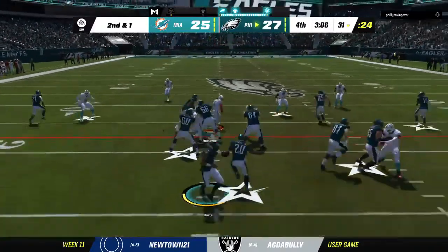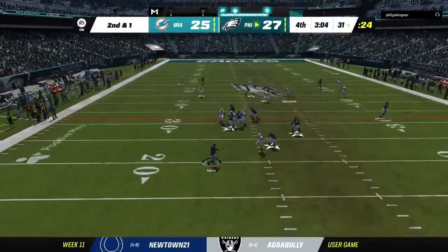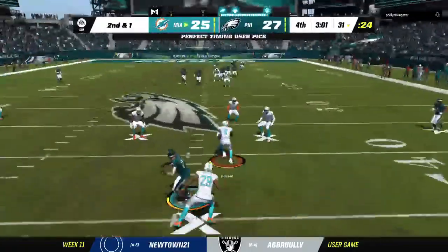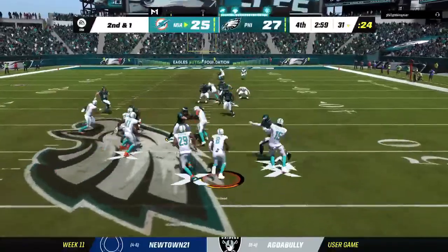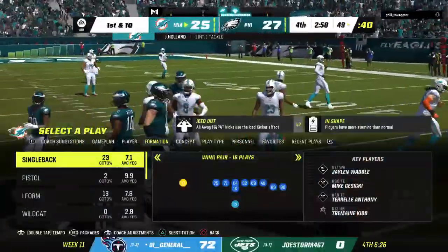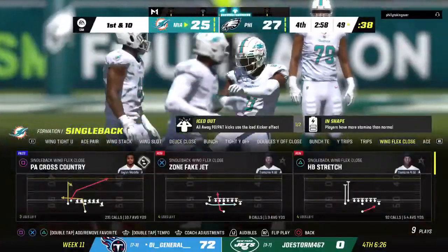Or wait till you hit the 2-minute warning? So there's a lot going into this one. Let's see how each side goes about their strategy. And look at this. They get the turnover they needed. It's intercepted. Picked up by Javon Holland. And the Dolphins are going to take possession of the football.